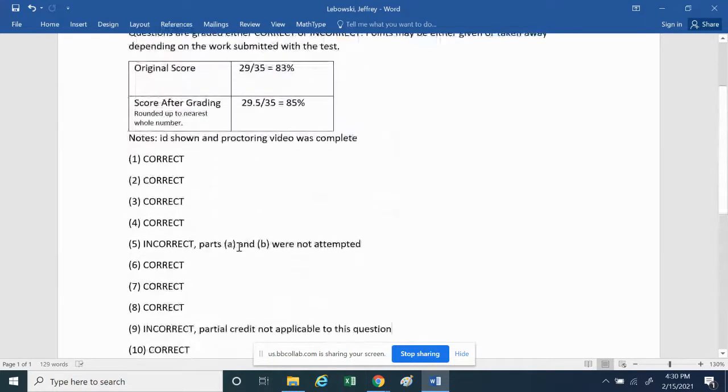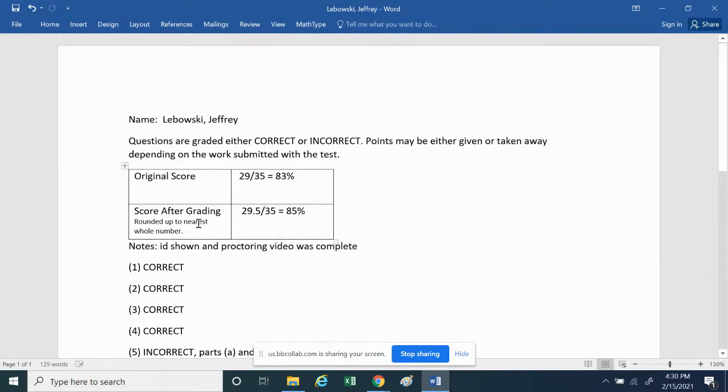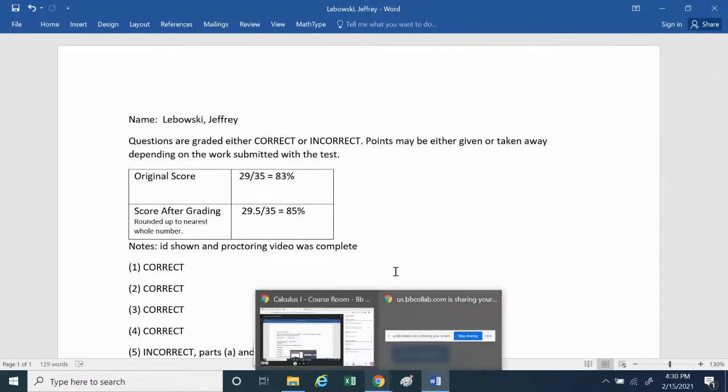But anyway, so I make notes like this for everybody's test. I look at the proctoring video. I make sure you showed your ID, etc. If you'd like to see this, let me know. I have one for everybody. I'm happy to send it to you, but I will send it at your request.